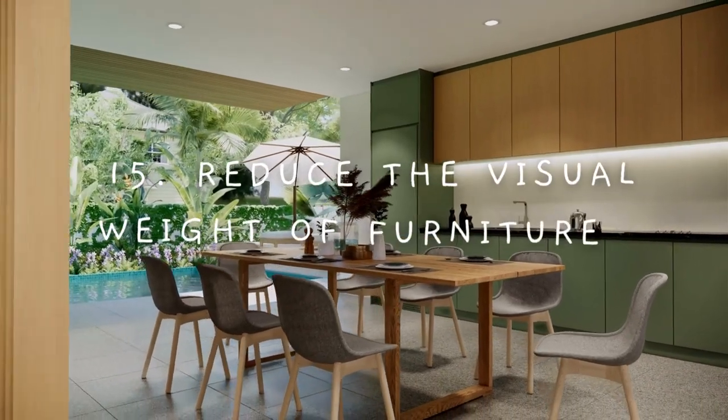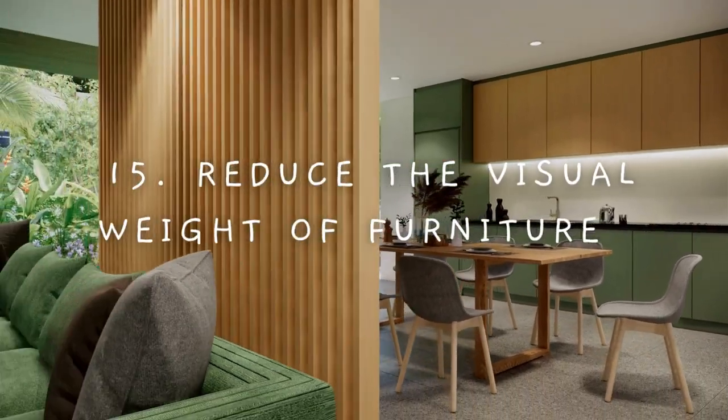Number 15 is reduce the visual weight of furniture. This one only applies if you feel that a certain piece of furniture looks heavy and is weighing down the feeling of the room and contributing to visual clutter. Sometimes when something is disproportionately visually heavy, a space can feel cluttered. So if you need and like that piece of furniture, and you think that lightening the visual weight will contribute to creating more balance and airiness in the room, there are a couple of simple tricks that you can do to lighten the visual weight.